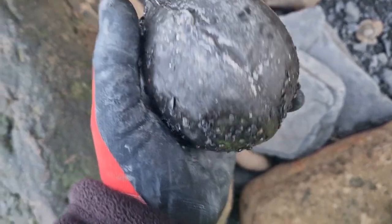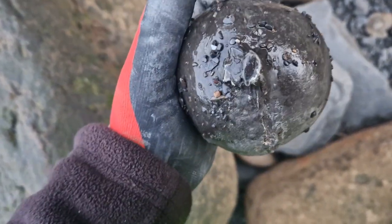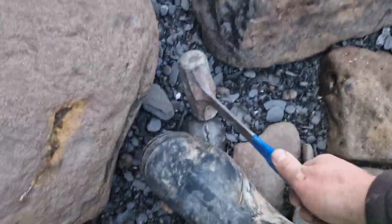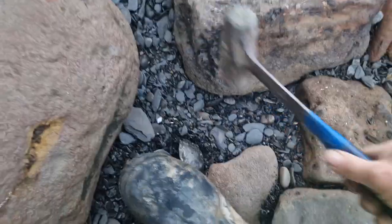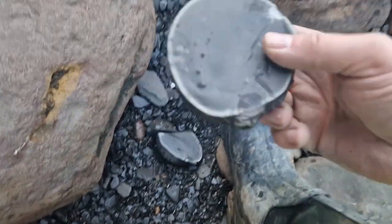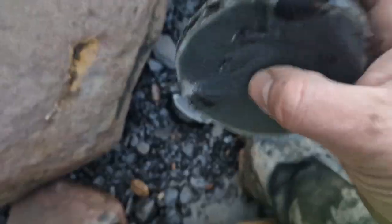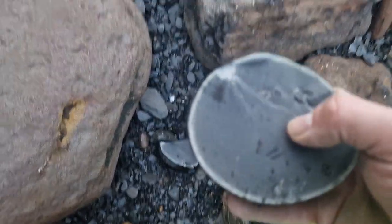I just found this cannonball. You can see a keel ring around the edge. Well, that should be a good split. There we go. Well, they're in there. It's not split quite out. It's full of them, is that? You have to take my word for it.